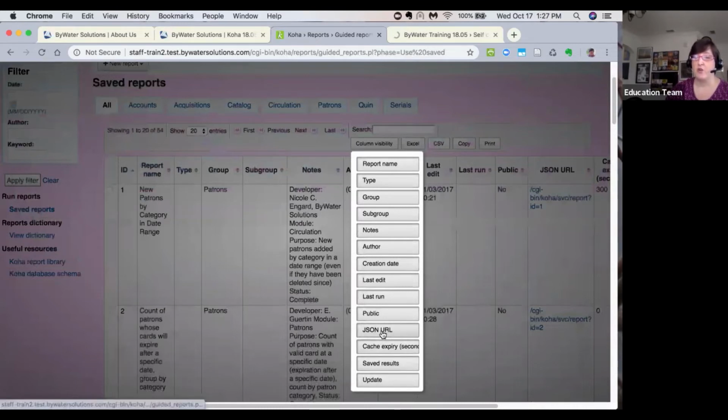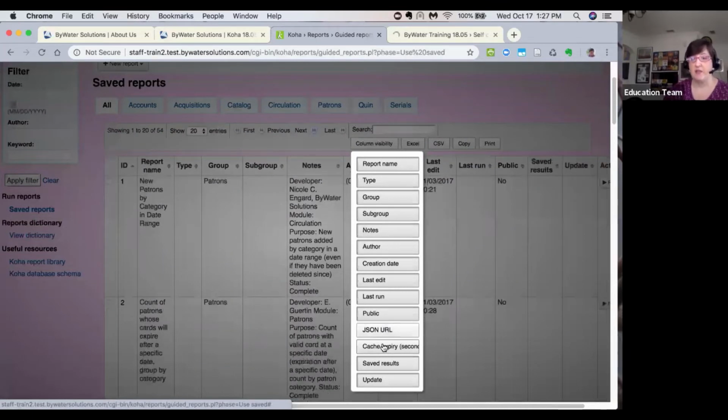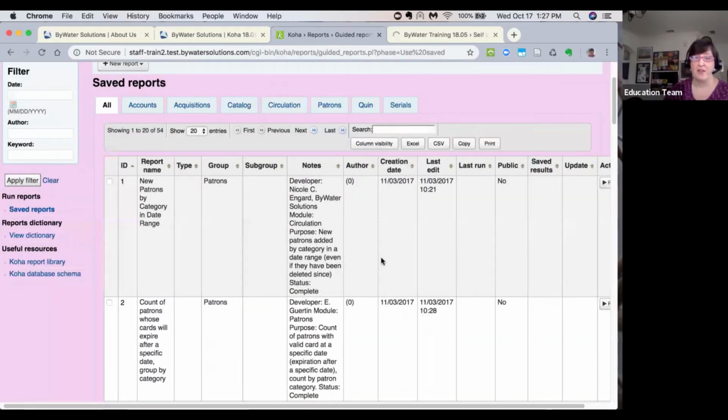So for instance, if I don't want to see the JSON URL, you can hide it here. We do have jQuery that is posted on the wiki that can be added to your site to hide it also. But if there's things that you just really don't want to see, you can go ahead and hide those through your column visibility.